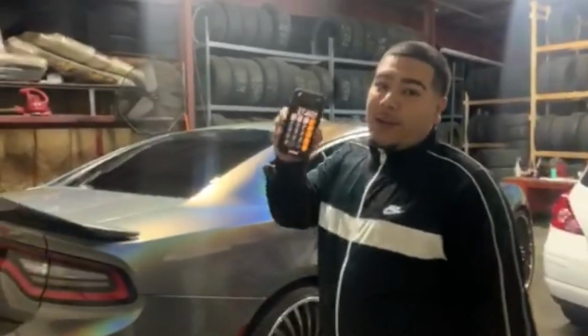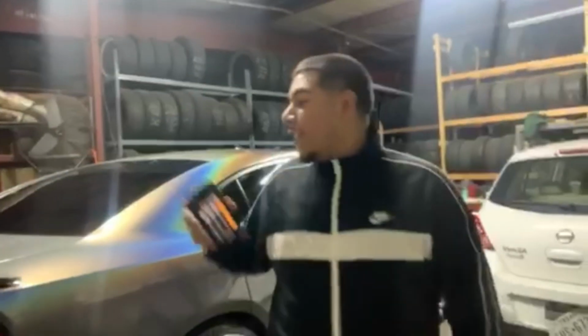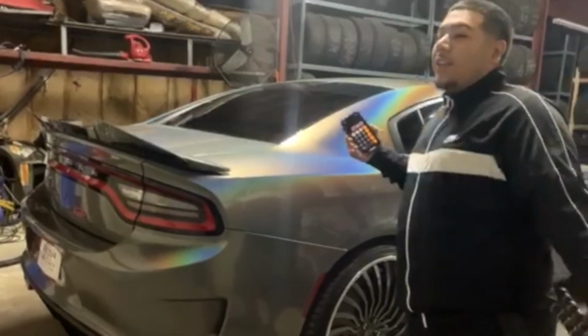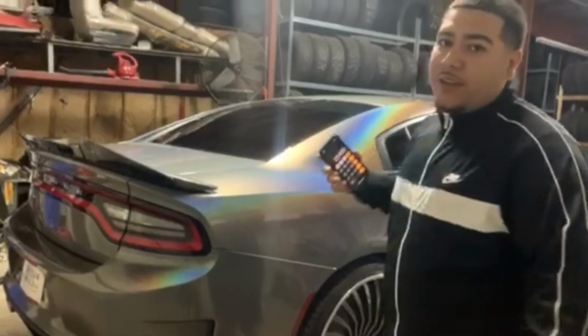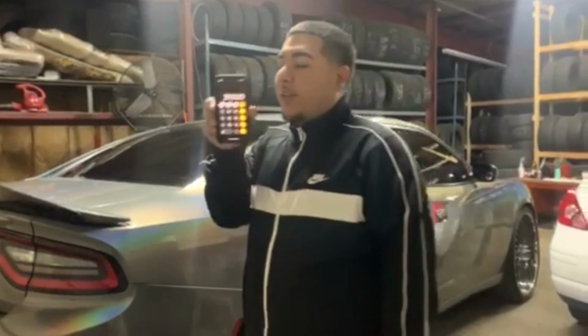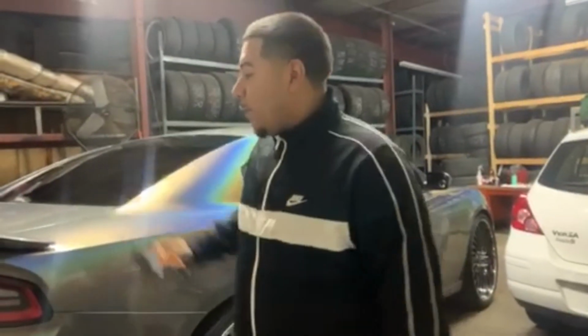So for everybody that wants to know how much money I got put into this car, this is it right here. $27,400 is the total amount of money that I got put into this car. And that's me leaving out little stuff. You know, sometimes you gotta buy little things here, little things there. All the big stuff, that's what it comes out to. $27,400 is what I got put into this car.